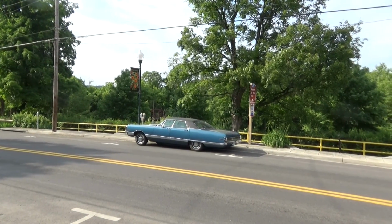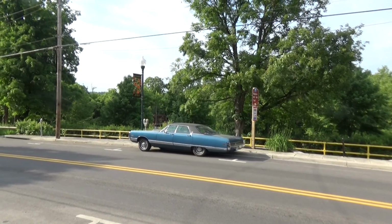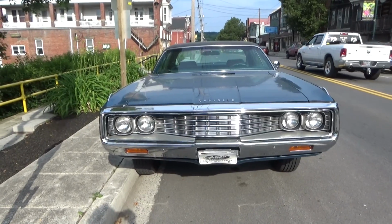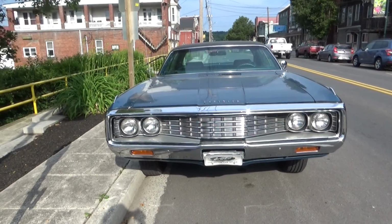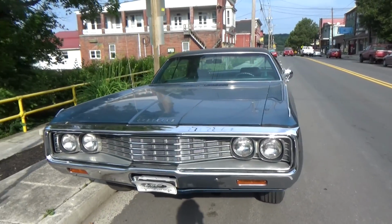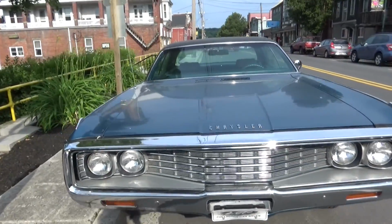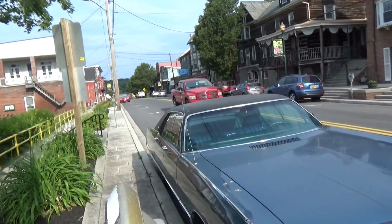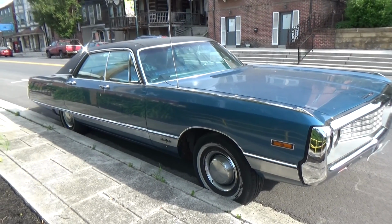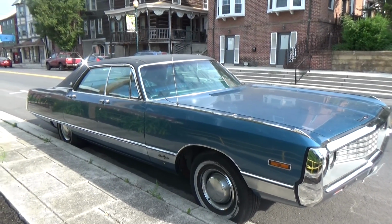Low rider. Look at that land yacht. Man, that is something. It's a Chrysler. Man, look how wide and long it is. Low rider.